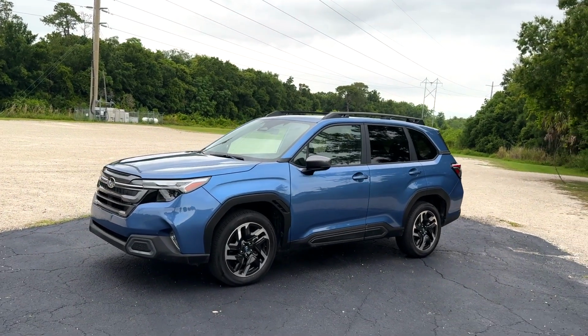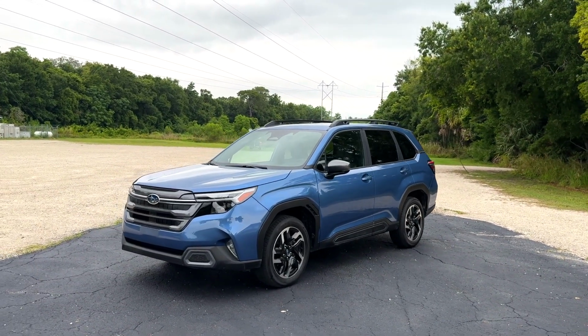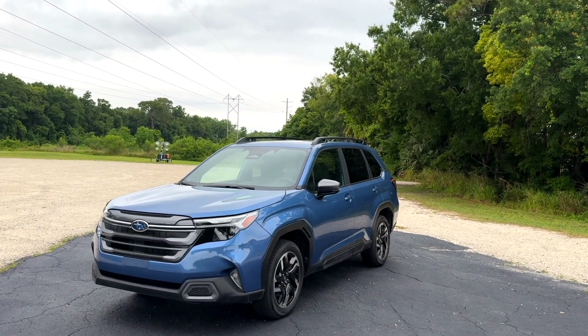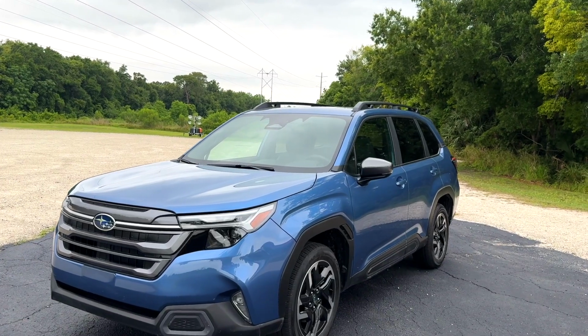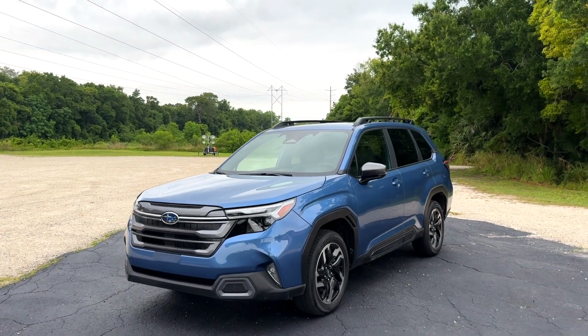Or if you want to get a little bit nicer Forester, the Touring, which is the top model, is just under $40,000. And it's interesting because they haven't announced the off-road focused Wilderness model for the 2025. They're actually going to sell the 2024 Wilderness alongside this, starting at just under $35,000.